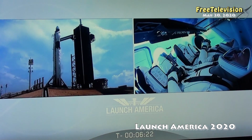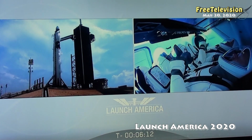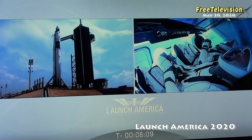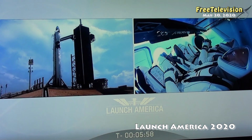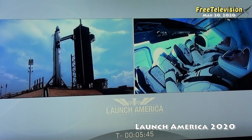We should hear that call out RP1 load complete coming up in about 6 minutes. Again, RP1 is just that densified kerosene, the rocket fuel that Falcon 9 is going to use to power Bob and Doug to orbit today. And stage 1 fuel is closed out. Right on time. That call out indicates that the fuel loading on the first stage is complete. Draining back the lines now, so first stage and second stage fuel are complete.